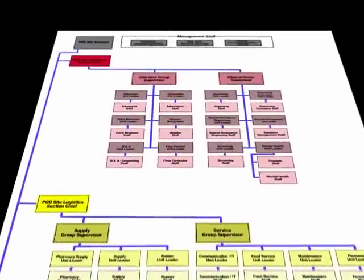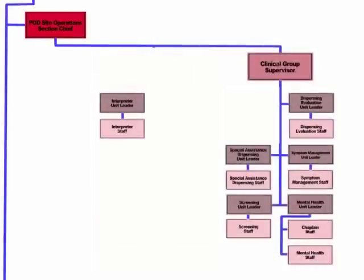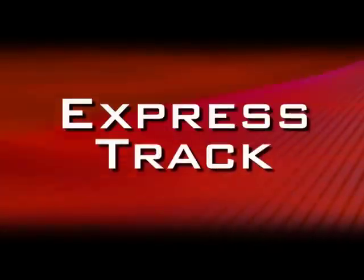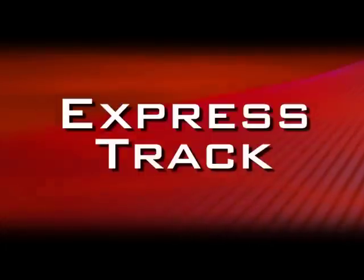POD operations can be divided many ways. There are clinical and non-clinical roles. There are express and assistance tracks. And there are stationed staff and roving staff. Let's first review the operations roles for the express track, which will process 95% of clients.